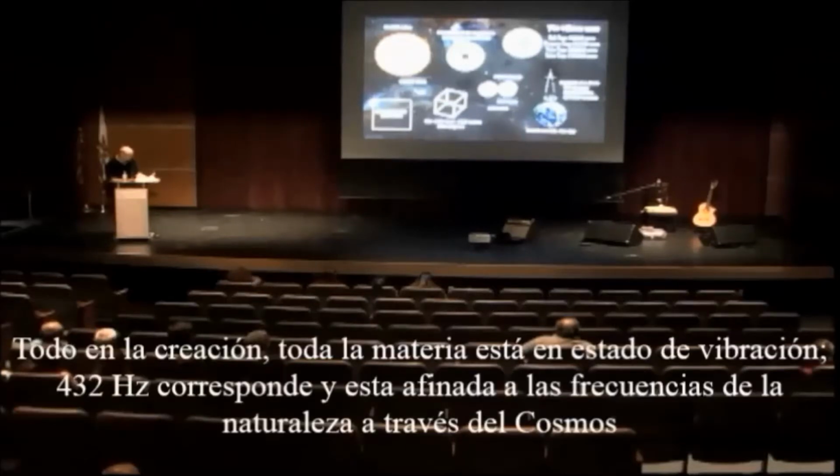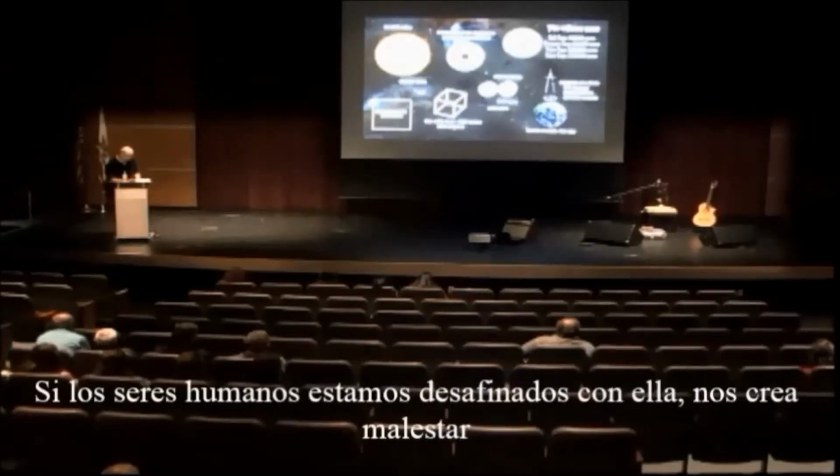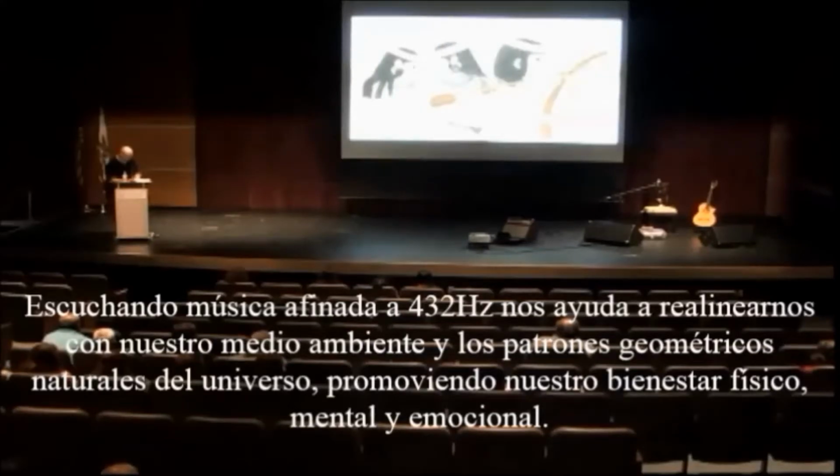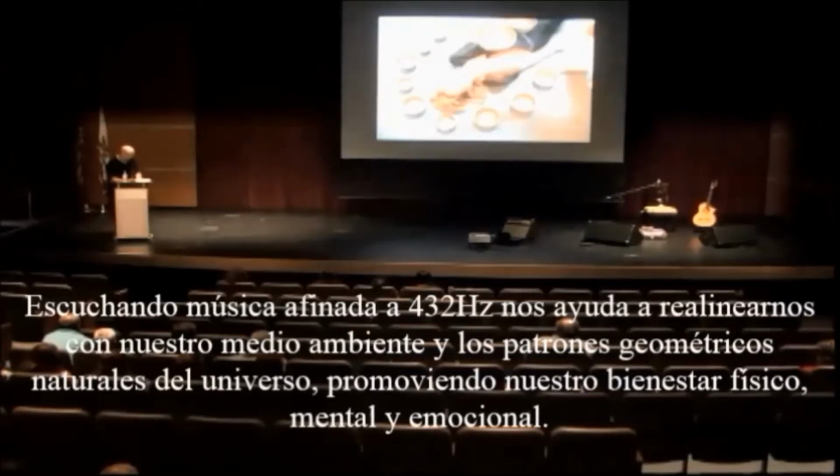So everything in creation, all matter, is in a state of vibration. 432 hertz is in tune with the frequency of nature throughout the cosmos. If humans are out of tune with it, it creates discomfort. Listening to music tuned in 432 hertz helps us realign with our environment and the natural geometric patterns of the universe, promoting well-being physically, mentally, and emotionally.